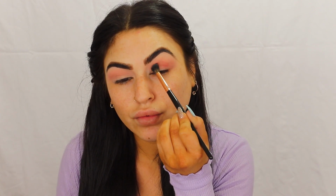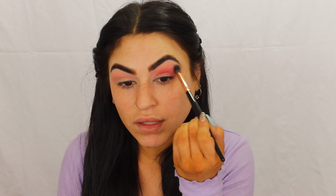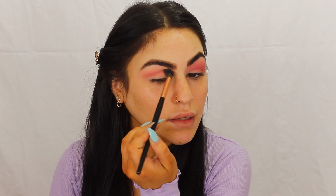I'm going to put this straight into the crease. This is why I love BH Cosmetics. And then I'm going to just blend that in. This is such a cute shade. And it turned out just the way I wanted it to. My gosh. Same thing on the other side.